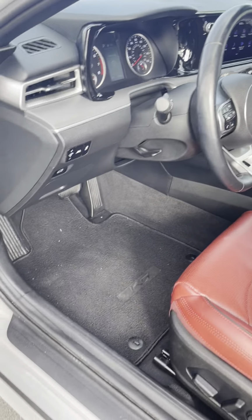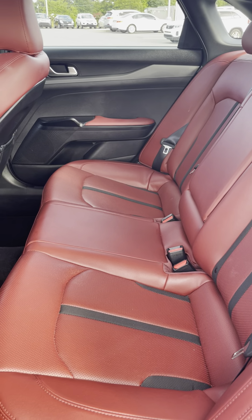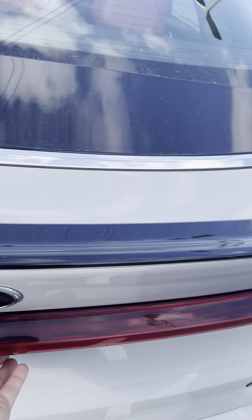Jump out here, you've got your K5 carpet floor mats all the way around. That same interior all the way into the back. And then plenty of trunk space here as well.